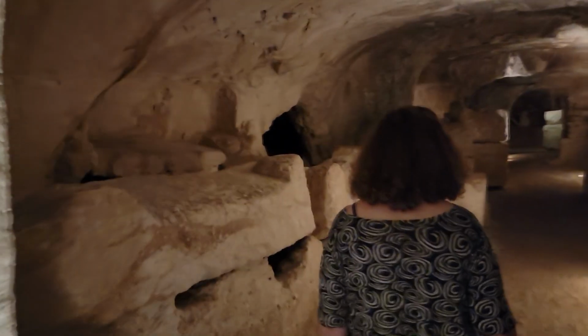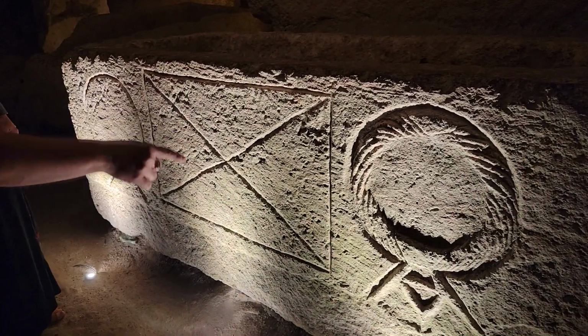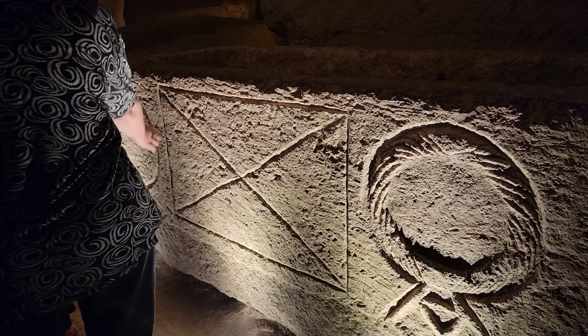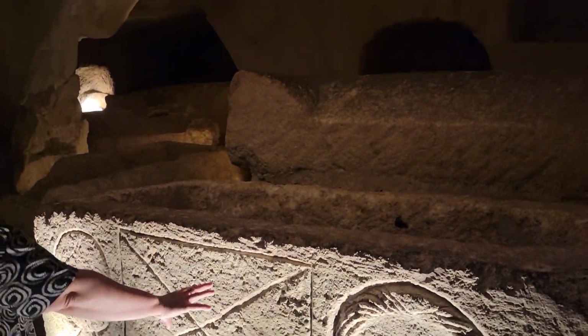Now, what's really cool is the work of art on some of these. This is one that was actually in process of being done. You can see Don's pointing out where they had made the etchings to get ready to finish carving it out. But they never finished this one. It was just sitting here waiting to get used.